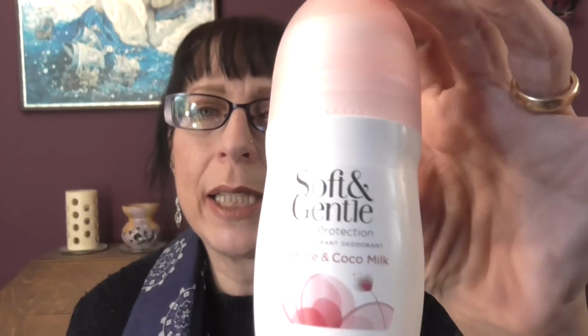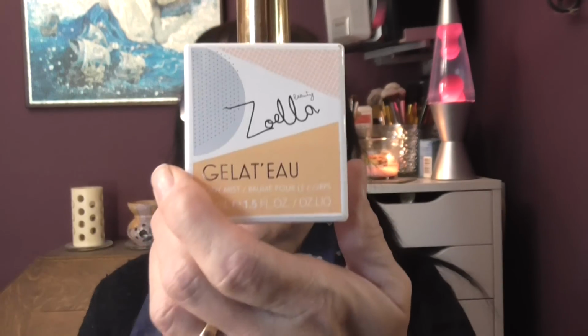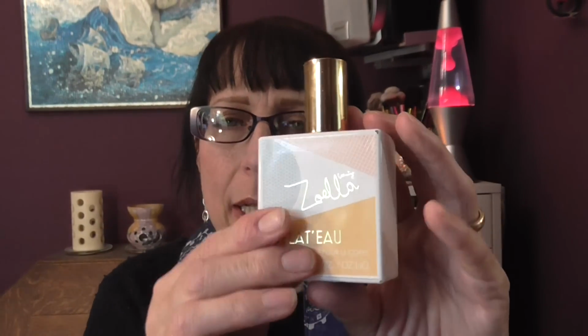My usual soft and gentle jasmine and cocoa milk deodorant. Really, really nice deodorant. I have Zoella Beauty body mist. Really smells so nice. I picked up, I don't know if you remember, in a haul a couple of weeks ago, quite a few of these for, I think they were £1.49 each, where they should have been a normal price of £8 for a bottle. Really nice. Doesn't stay on my skin for very long, but it is a nice scent.